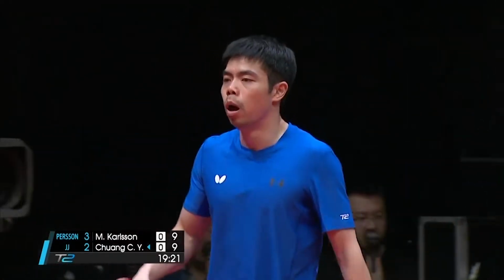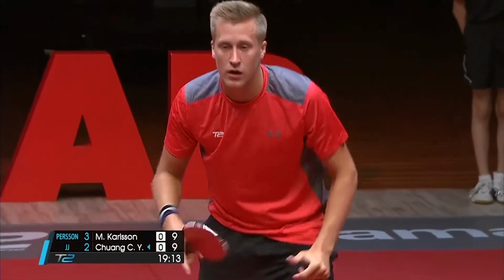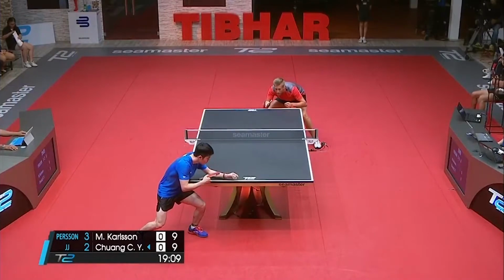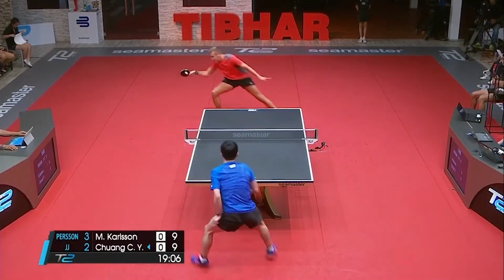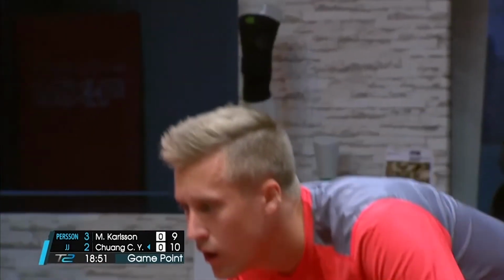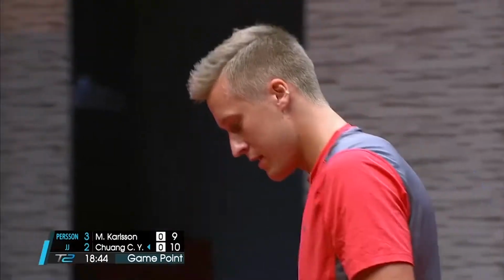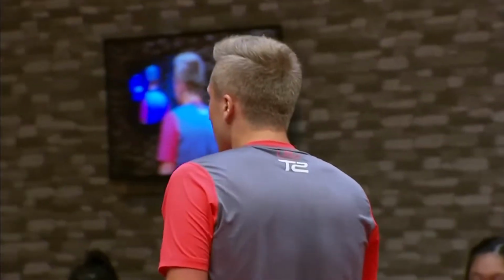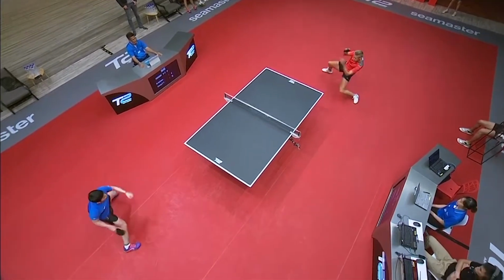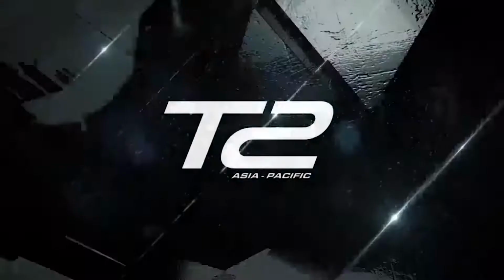You don't need me to tell you it's very important next point. Carlsen's momentum has been checked. Well, we thought he was finding his range, but all of a sudden the pressure from Chuang means that Carlsen has stuttered in its game points to the man from Chinese Taipei. Great comeback from Chuang, and he takes the first game. Smart play, trying to target the Carlsen middle, trying to get him to turn that right ankle out. A little bit ruthless, but you gotta do it to win.